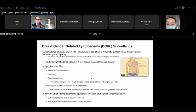So lymphedema risk is highest in those who have an axillary lymph node dissection. So technically that's more than 5 lymph nodes. They undergo radiation. They have a taxane-based chemo, because remember, anti-cancer therapies like a taxane-based chemo have a negative impact on body composition because they induce muscle wasting. So a lot of our cancer patients feel like they gain weight. And I kind of feel like, well, it's because your muscles are wasting.